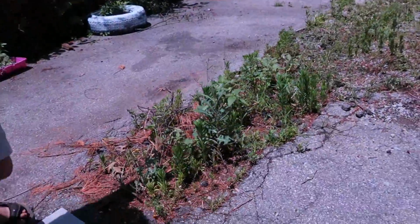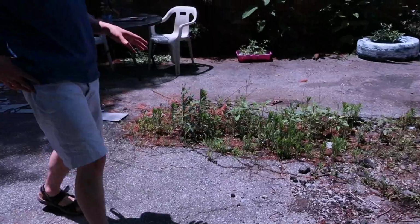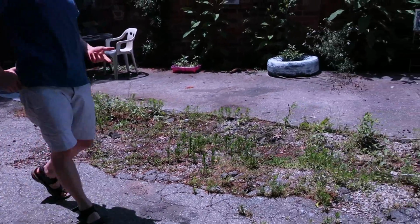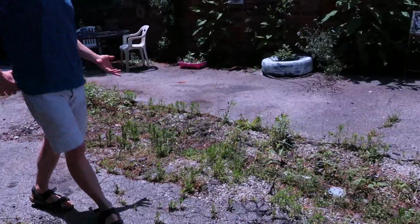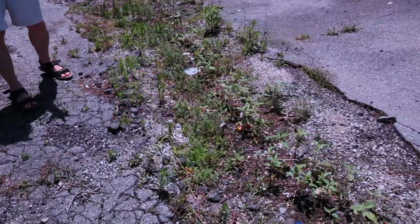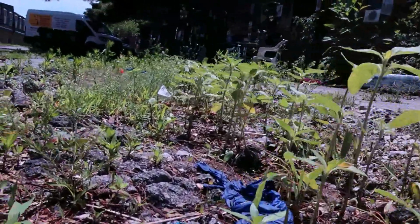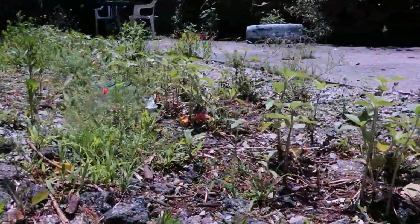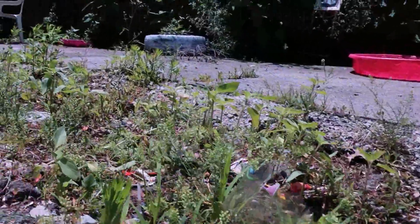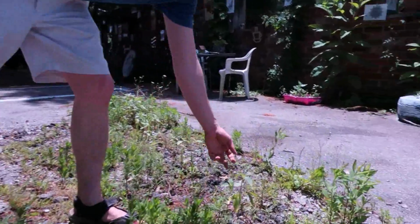What you see here, this used to be a collapsed section of the parking lot. And so what I decided to do was, it's called bioremediation. I had read that sunflowers do a lot to put down roots, help break up some really compacted soil, but at the same time help to absorb some of the kind of bad chemicals that we have in the ground here, especially in heavily urbanized soils.